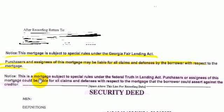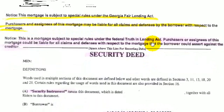Also, there's another notice. This mortgage is subject to special rules under the Federal Truth in Lending Act. Purchasers or assignees of this mortgage could be liable for all claims and defenses with respect to the mortgage that the borrower could assert against the creditor. Again, basically stating that anyone that purchases your note, or your mortgage gets assigned, all of those entities, starting from the original lender that allegedly loaned you the funds in the first place, are all liable if there is any form of fraud that exists. And in 9 out of 10 cases that we have seen, there is. Alright, so anyway, let's go through.